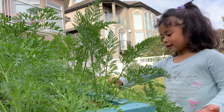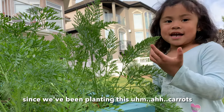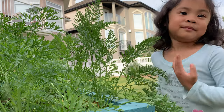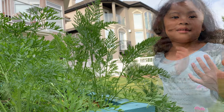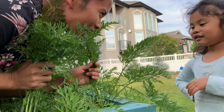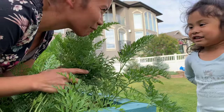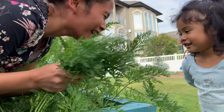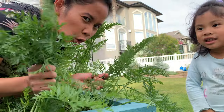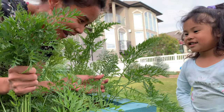Since we've been planting these carrots, we are going to eat them. We are going to eat the carrots that we planted. Are you excited? No, not the leaves. We can't eat the leaves. They're not edible, which means you cannot eat those leaves. Just the root crops.